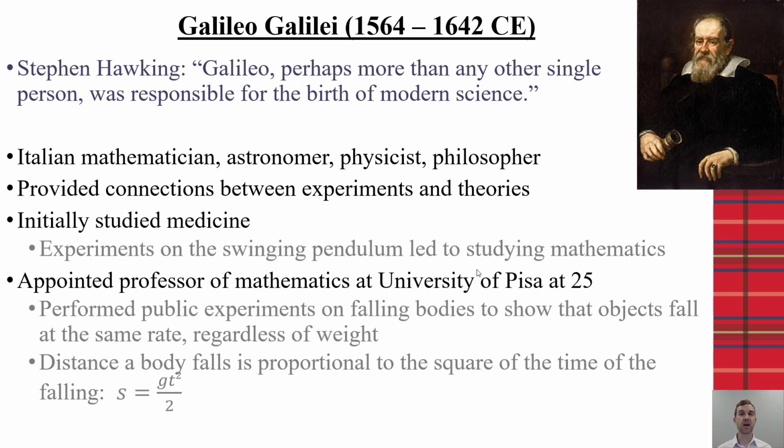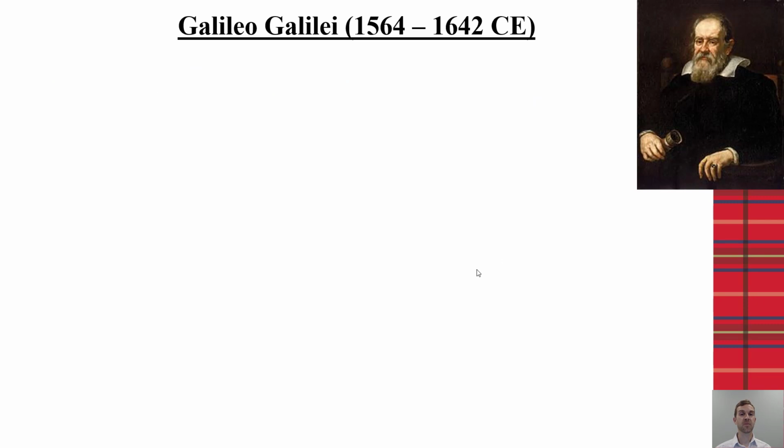And that desire to understand what was occurring led him to instead study mathematics. By the age of 25, he became a professor at the University of Pisa, and he would perform his experiments publicly to show especially that falling bodies would fall at approximately the same rate regardless of their weight. And that led to his famous formula that s equals gt squared over 2. However, this work went against much of the understanding of Aristotle of that time, which was well regarded. And that led him to leaving the University of Pisa and going to the University of Mantua.